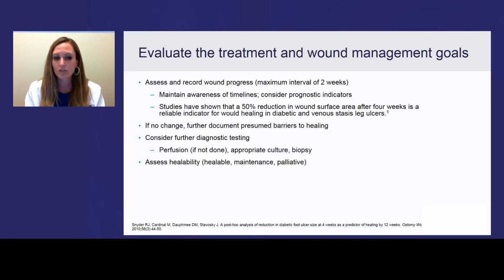And then if there's no changes, we need to further document barriers to healing. So that means, what are our barriers to healing? Is it because the patient can't come off of some of their medications? Is it because they are not able to take care of themselves, or do they not have a caregiver who is able to take care of them? Looking at all the barriers to healing, so psychosocial as well as pathological. And then we need to consider any further diagnostic testing that might need to be done. Looking at perfusion, if it hasn't been done, oftentimes our patients will present with mixed disease, so meaning that they may have both the venous and the arterial component going on. And then remembering appropriate cultures, taking biopsies.